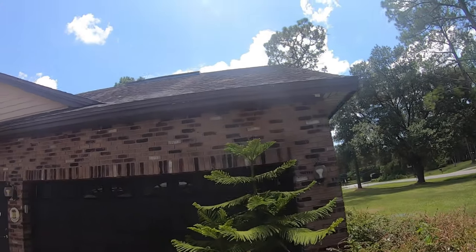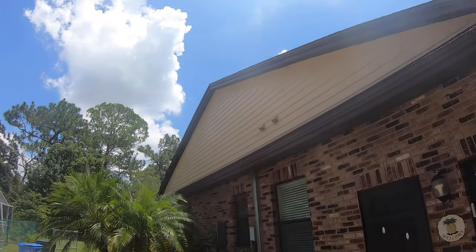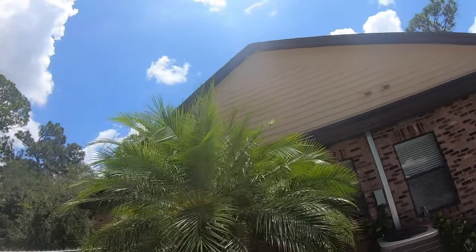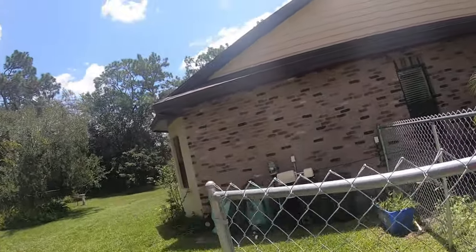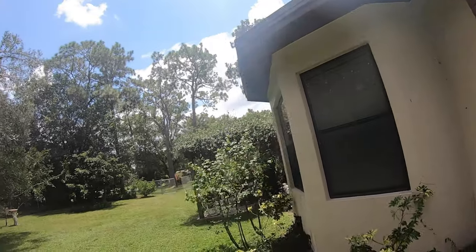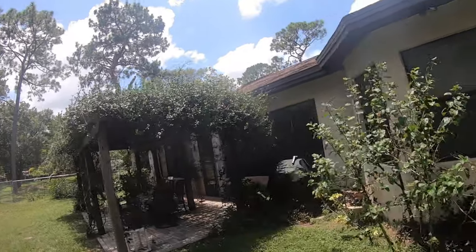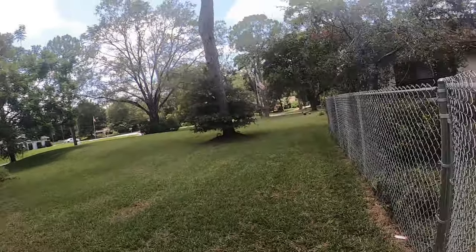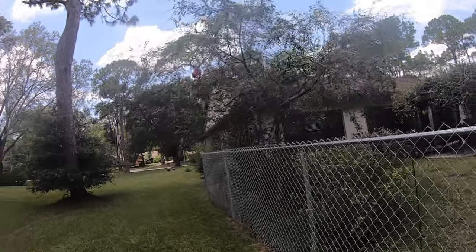We are done with the house wash. Got the fascia cleaned up, drip edges. That big algae spot that was right there, cleaned up. Do my quick walk around, make sure everything is in order. This house was built in 1959. It's crazy. One more job on the schedule after this.